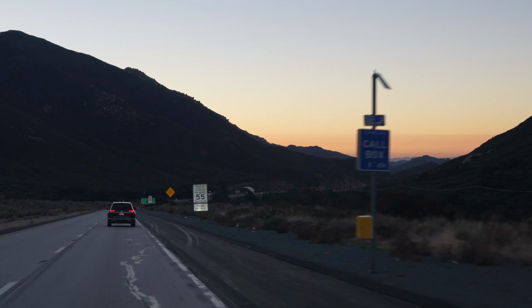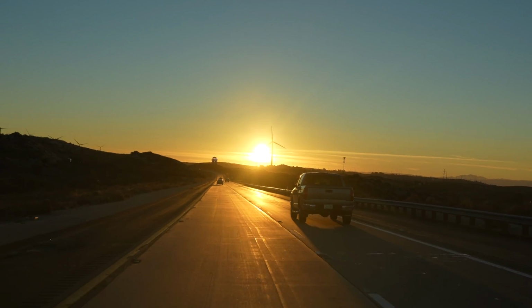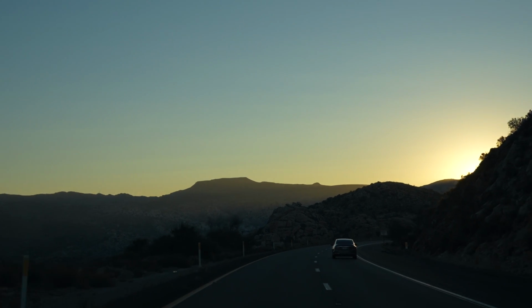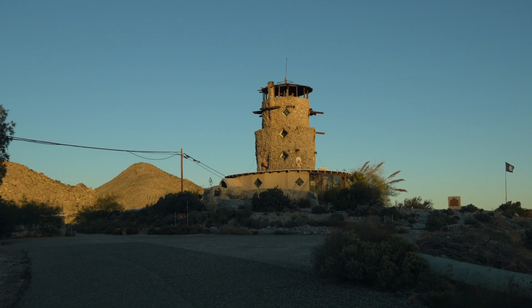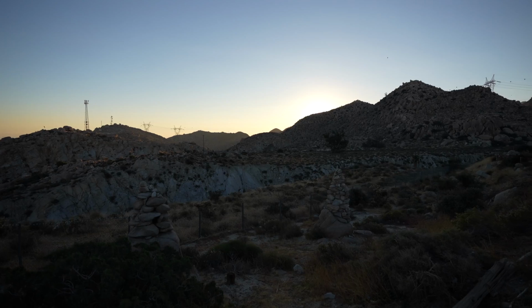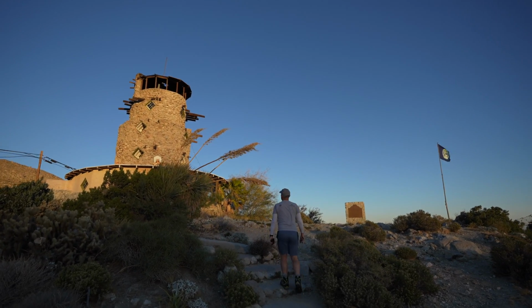We started in San Diego and took the 2-hour drive out to the trailhead. I recommend you get an early start, and we actually left the city at around 5 a.m. We stopped for a few minutes to watch the sunrise at Desert View Tower. It wasn't open, but this is an iconic landmark on Highway 8 that was built in the 1920s.